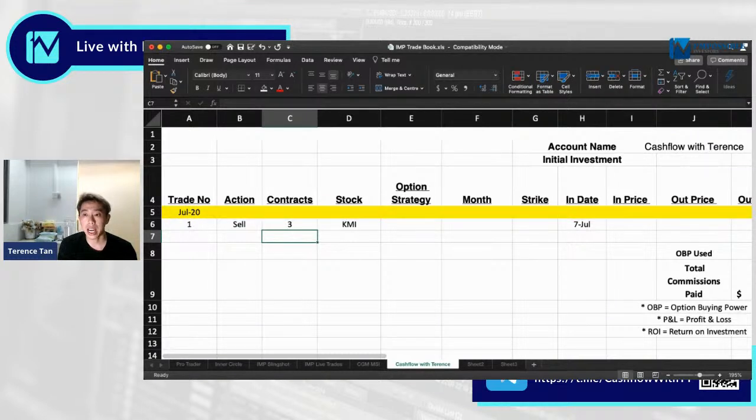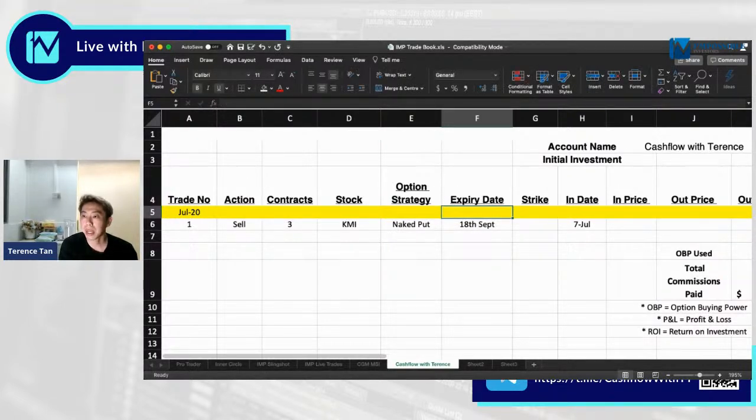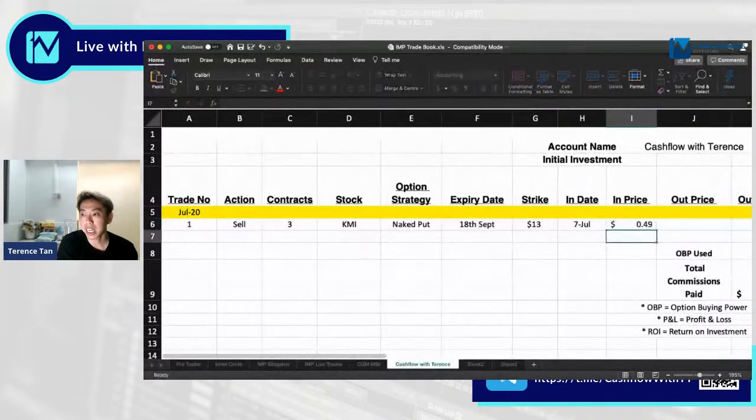Today I'm selling 3 of the KMI naked puts. The expiry is going to be 18 of September, so I'm just going to relabel this: expiry date 18 of September. The strike that we have sold is 13. The entry date is today, which is 7th of July, where we did this trade, and we got this in for a premium of 49 cents.